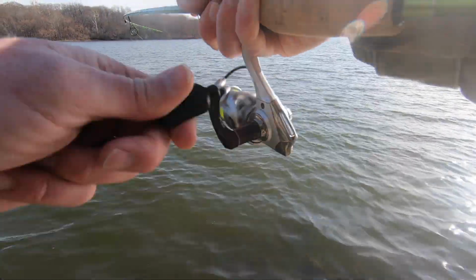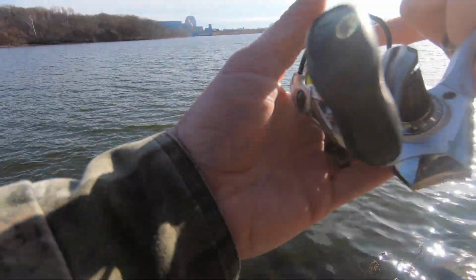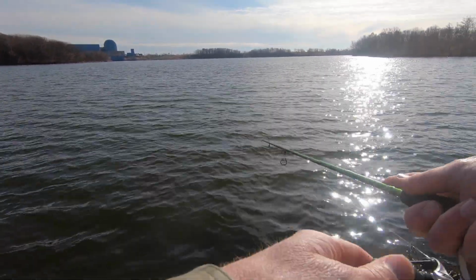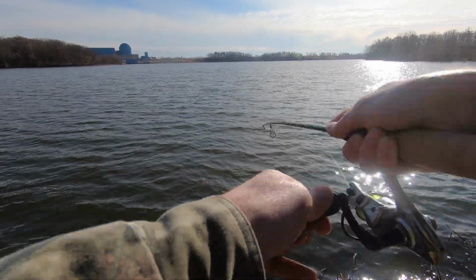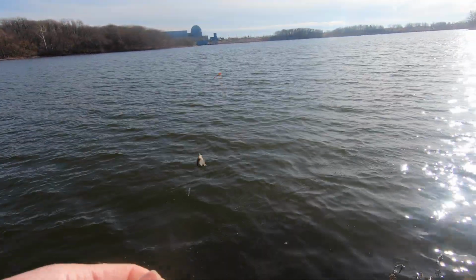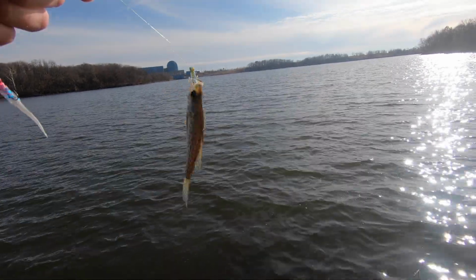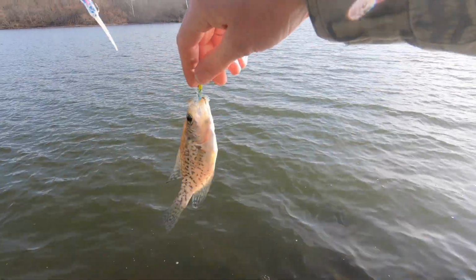Go. Just had to move around a little bit. Now he came off. He was a little dinker anyway. See if maybe there's another one over there. There's one. That's one. But he's a teeny tiny feller. Look at that little baby. Shoot. Little 4-inch fish right there.